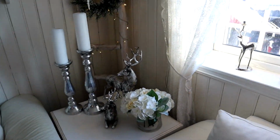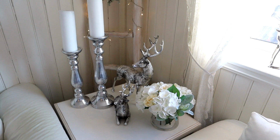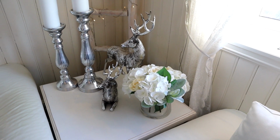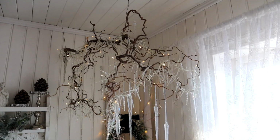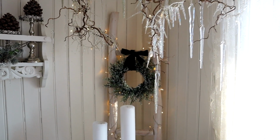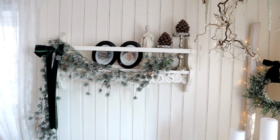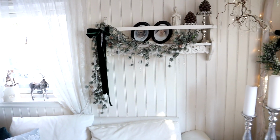And in my kind of frozen corner, you remember from Christmas, I've kept these deer, and the candle holder is part of my everyday decor. Just done a flower bouquet here. And the frozen branch is still up, but I've taken off the birds and things that remind me of Christmas. Kept the wreath on the ladder. And this is the same as it was for Christmas. But I think it looks wintry, so yeah.